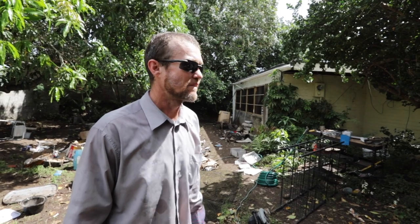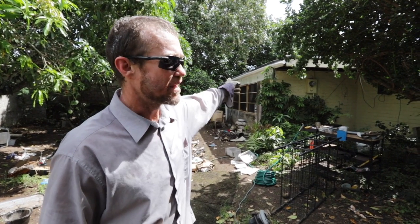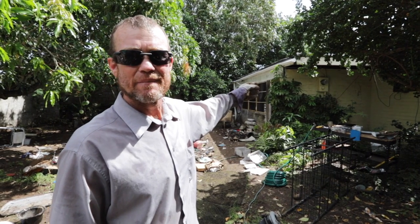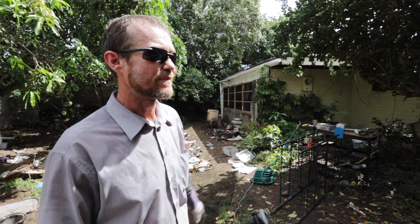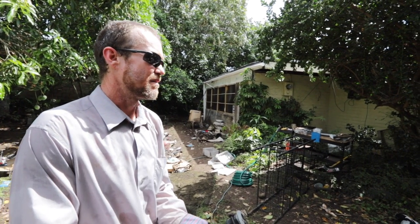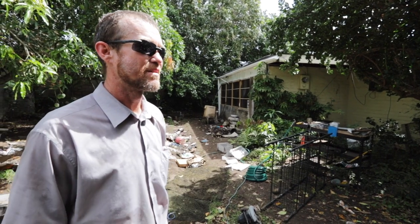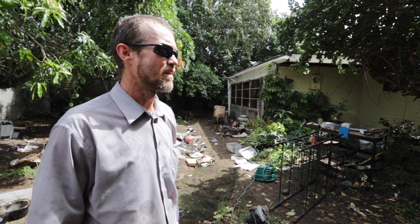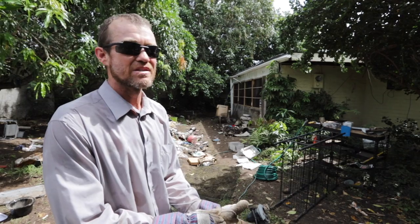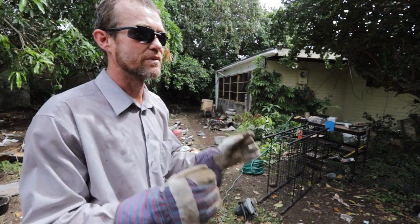So the bridge on Kalanianaole Highway acted as a dam. It flooded this whole neighborhood, even on the other side of the stream. Everything inside the house is just covered in mud, starting to grow mold. We just need to get it out of here and save the property. And my mother narrowly got out with her life.